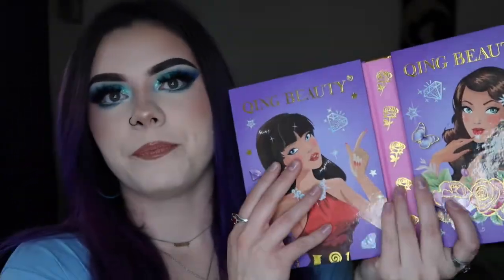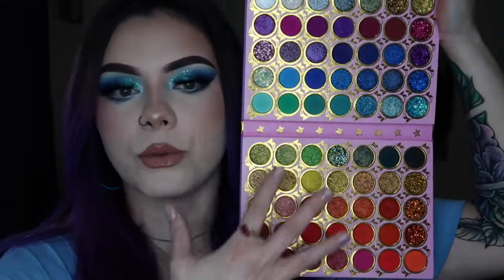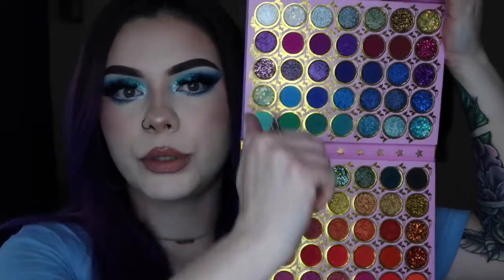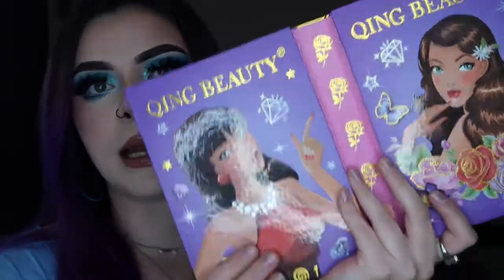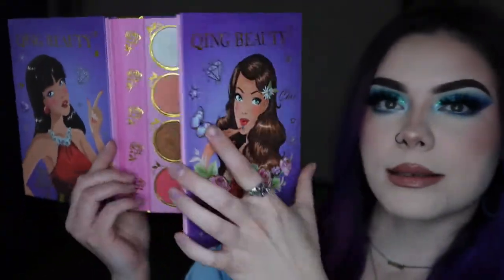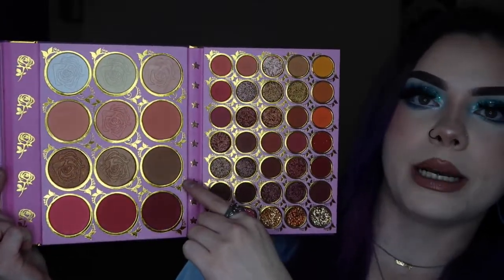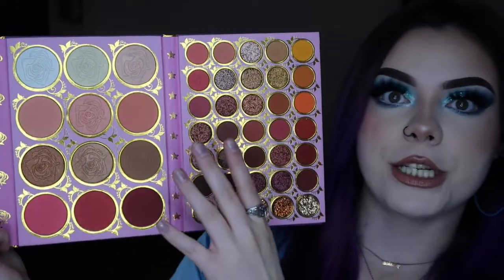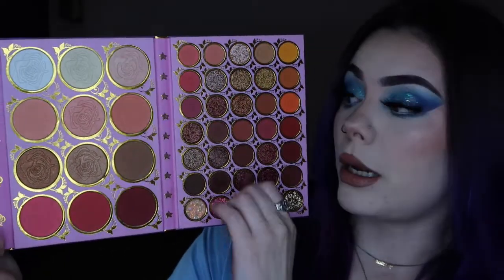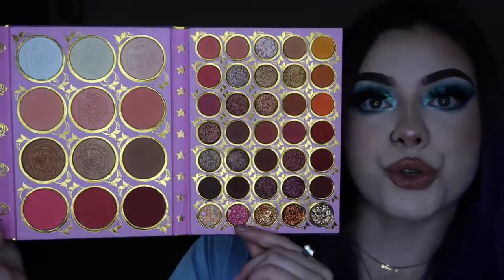There's two sides to it. So we're gonna open up this side first. So this is kind of like your colors, right? So you have like reds, oranges, greens, and you have your blues, your teals, some purples. And then we're gonna close this side, and then we're gonna open up this side, which has a whole face section. So this bronzer isn't gonna suit everybody, but it does have a bronzer. It has like 5 or 6 highlighters and like 5 blushes. Super pigmented products. I would say go very light hand on these. And then it has a neutral side.